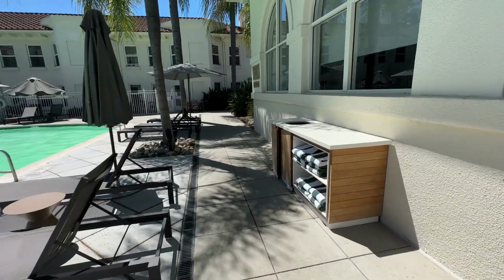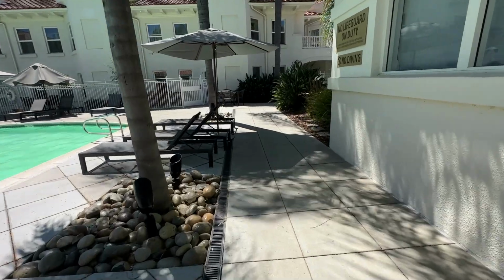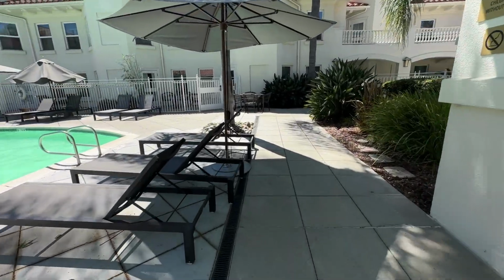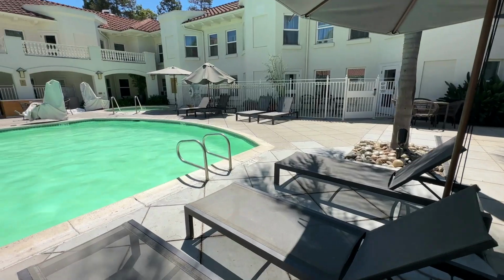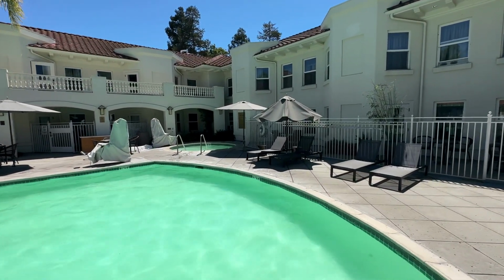Not a very big pool, but they do have a pool. There's people in it right now. I try to avoid them. There's a little hot tub over there.